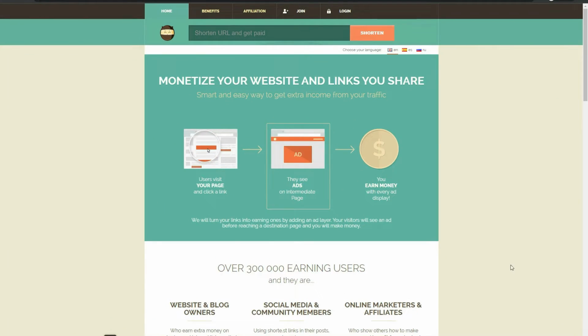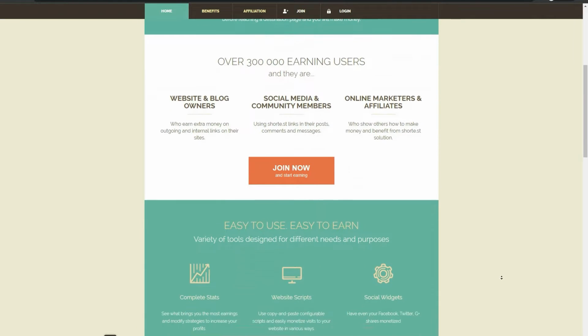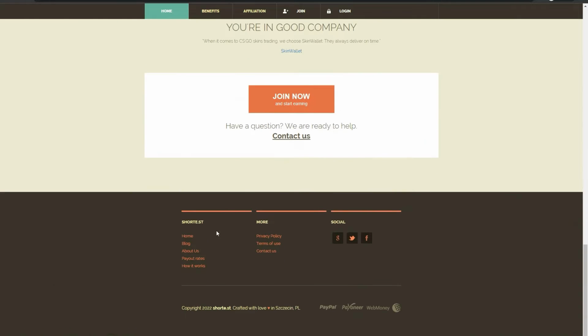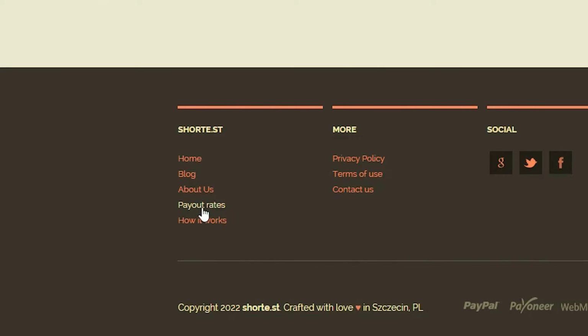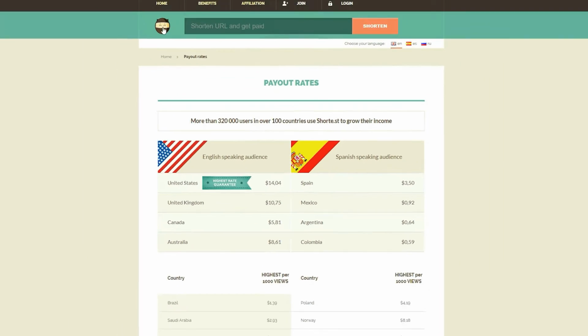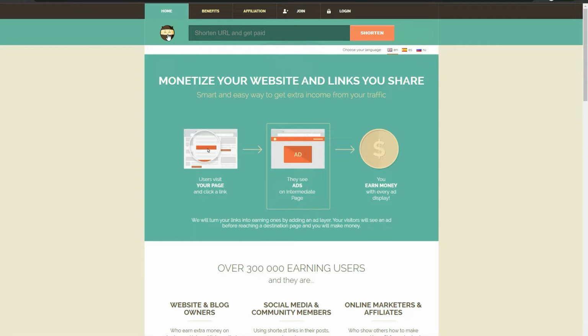The second best site is known as short.st. So here you're going to do pretty much the same thing. You're going to go to payout rates. For example, in the United States, they pay $14.04, which is the guaranteed highest rate, as they say. So, you want to identify your nation and then make sure you know which one has the greatest rate. Or, if you want to do what I believe is probably the wisest option, just choose the one with the greatest cost per CPM.